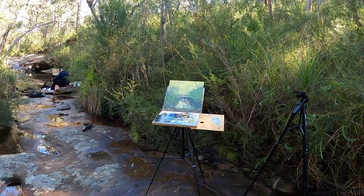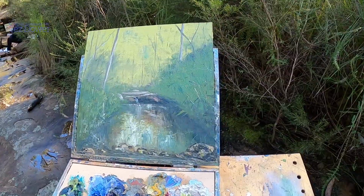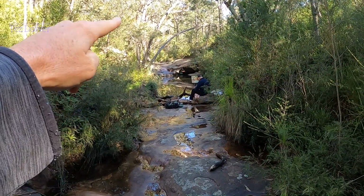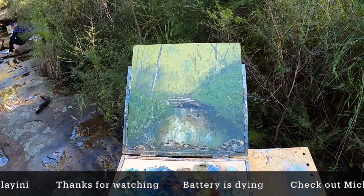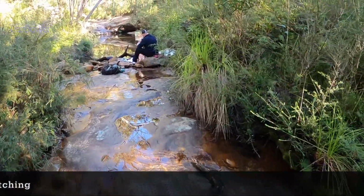Okay, I've done my painting in this beautiful serenity. It's like we've been in a spa relaxing, that's how peaceful it's been here. It's like a day spa in the Aussie bush. Yeah, a bit cooler than the spa though. It's actually quite cold. Anyway, here's my painting. I didn't put the tree that was on the left there, that overhanging tree, and I didn't put in this little dead tree here. But I'm quite happy with how that turned out. So tell me what you think in the comments. And Michael's a studio painter mainly.